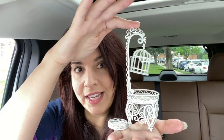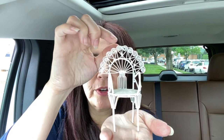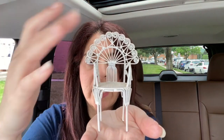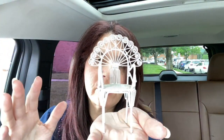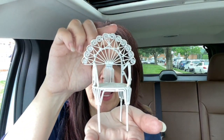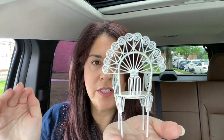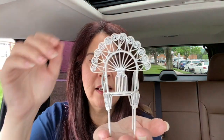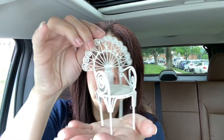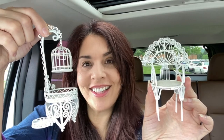I also got the peacock chair. I saw this one first, and whenever I see things like this, I always think I could put a ring on it or some earrings or something. They're really good for jewelry display. And I have kind of a soft spot in my heart for the peacock chairs. I own some from 1971. So there you go. Got that also. These were $3 each.